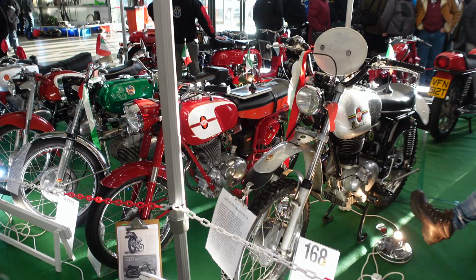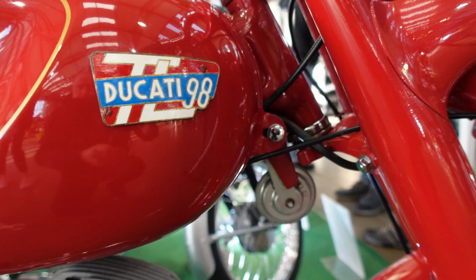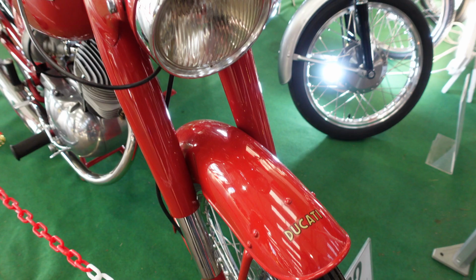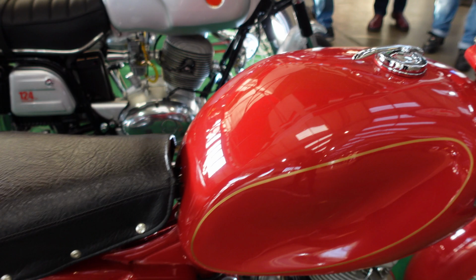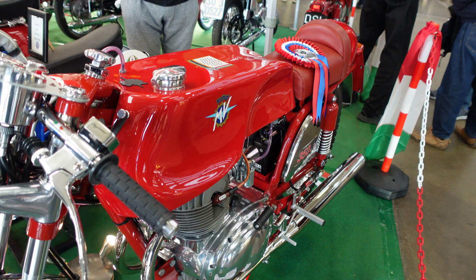This stand was one of my favourites. Check out this Italian lineup. This Ducati 98cc would deserve a place in my lounge. It's a 1955 iconic cafe racer. So this bike won best in show. I'm not surprised. It's an absolutely beautiful bike. It's the MV Agusta Electronica 1973 350S.